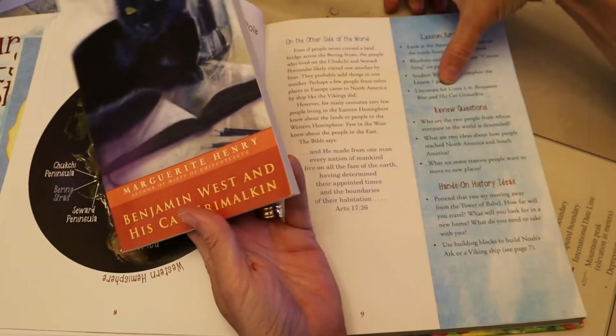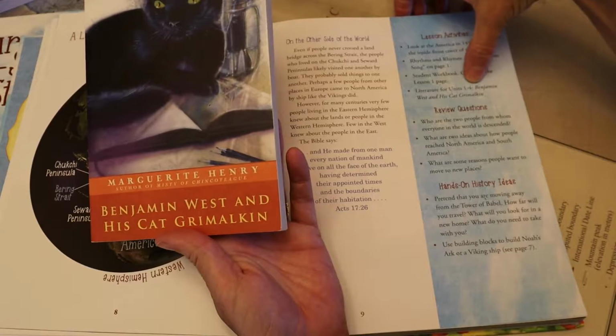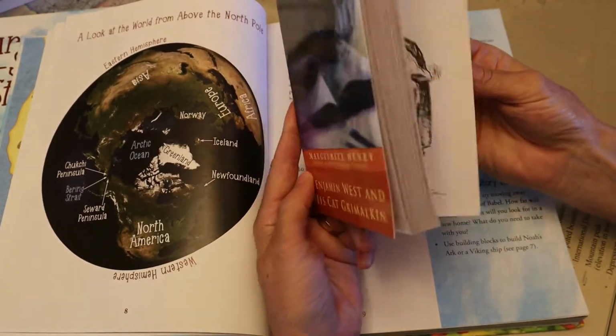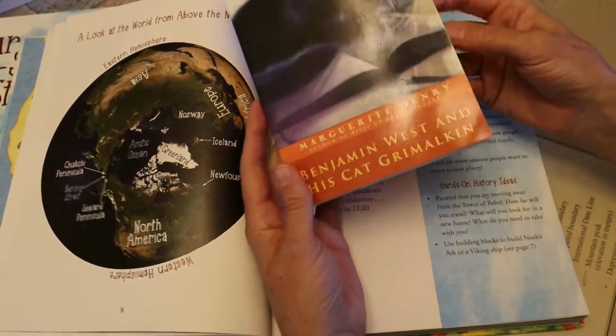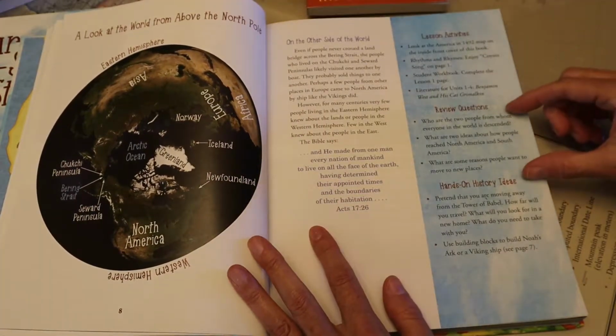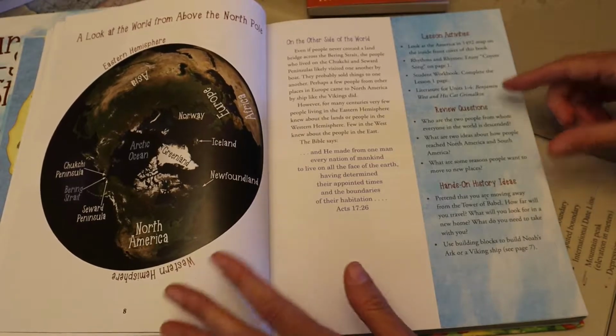From what I see, you have from Unit 1 to Unit 4 to finish this book. So maybe you can just divide out how many chapters you need to read each lesson, however you want to work it. And then you would have your review questions.